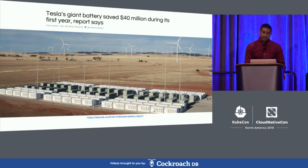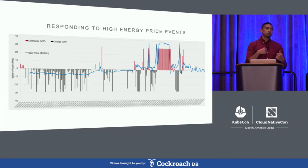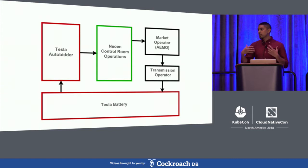The opportunity for us was the ability to provide this battery as kind of like a shock absorber for the grid, to hedge electricity customers from these large spikes. In order to do this efficiently with our battery pack, we need to be able to predict these high-priced events. And to do that, we built out a component that allowed us to make intelligent decisions about the state of the system and act on that state, using what we call Tesla Autobidder for the energy component.